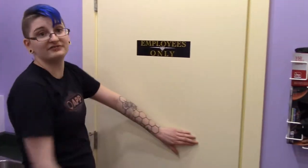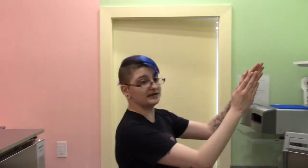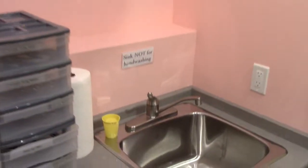Now, as we're going to be moving into the processing area, we have an employees only sign. And as we move in here, we've got a nice clear delineation between the clean and the dirty sides. Clean being the green side, red being the dirty side here. As we look in here, we'll do a little pan so you can see our appropriate storage, and I'll open things up. Very good. So this is just where everything is. Again, 10-foot walls.